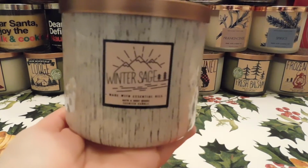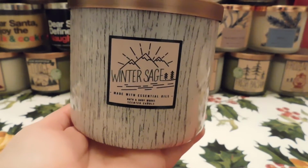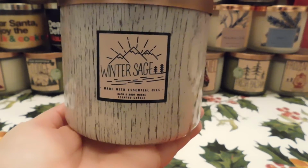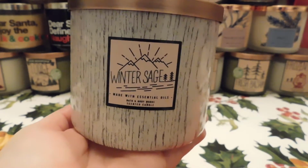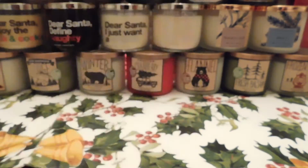This one does smell similar to a couple of other sage type candles that we've seen from Bath & Body Works in the past. It sort of reminds me of Beach Sage and Mint without that salty note. You definitely get an earthy sage, and you get the pininess from the juniper.